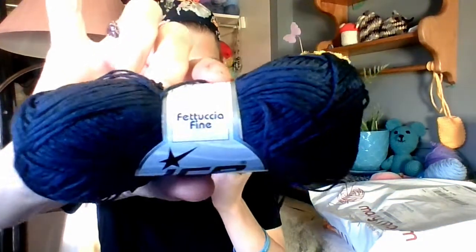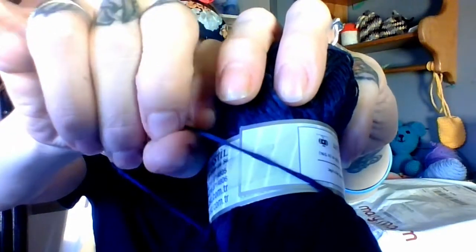And this stuff is the normal. It's called Fettuccine Fine. And it's kind of the same stuff, but it's smaller. Yeah. I love it though. And I got 3, 4, 8 balls. Okay. Get rid of the noisy packaging. Okay. There we go. 8 balls. I'm excited. That is amazing. They're all the same color.